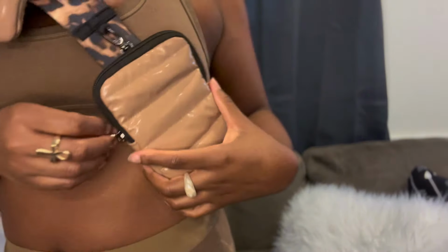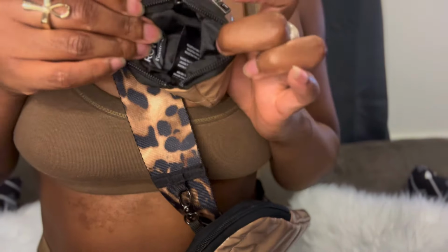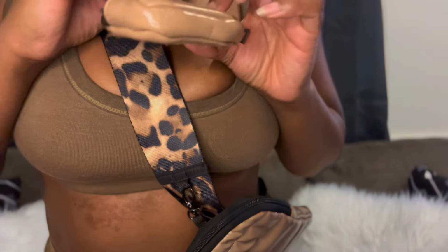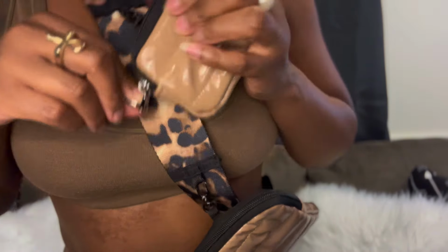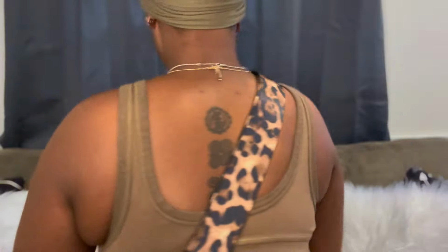Now, you can't fit everything in here, but my phone can fit in here, keys. You can put something up here, whether it's money, change, if you have a small chapstick or whatever, you know, a perfume oil or something. Love it. And it's so cute. The leopard print is everything. Okay.